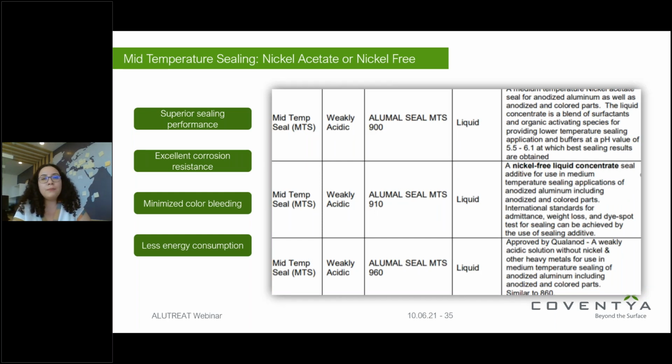The Alumaseal MTS 900 or 909 are nickel acetate based sealings, and they provide a unique opportunity to control the sealing rate. Additionally, they minimize the color bleeding. But sometimes nickel usage is problematic for the lines.